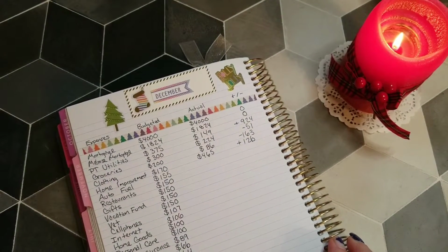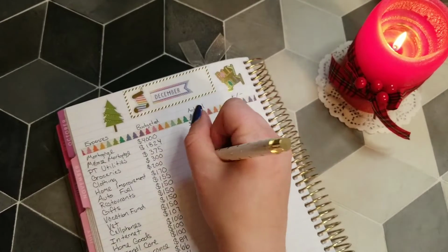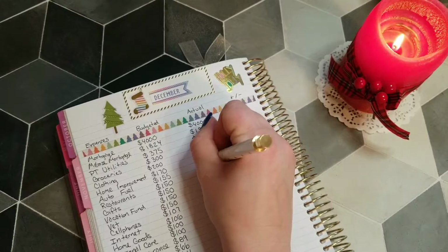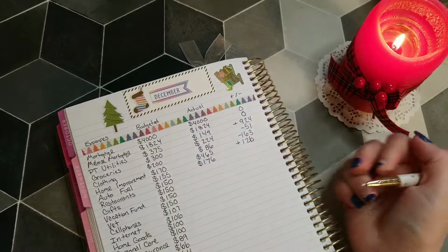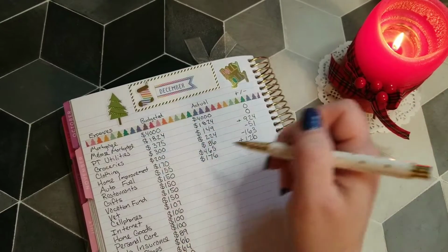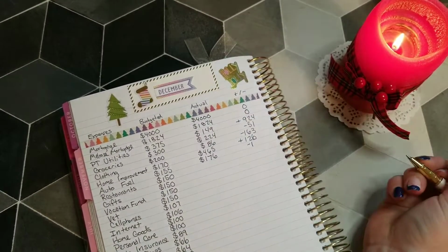The next line we have is auto fuel, and we spent $176 on fuel. That seems like a little higher than normal, but we had extra from last month's rolled over, so we're at just $1 rolling over to the next month.